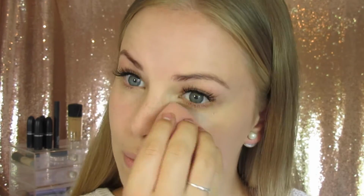As you can see, it's a very light coverage if you do apply one layer, but I will bump it up with a little bit of concealer because this is my everyday makeup routine. I don't want to go too heavy on the foundation.